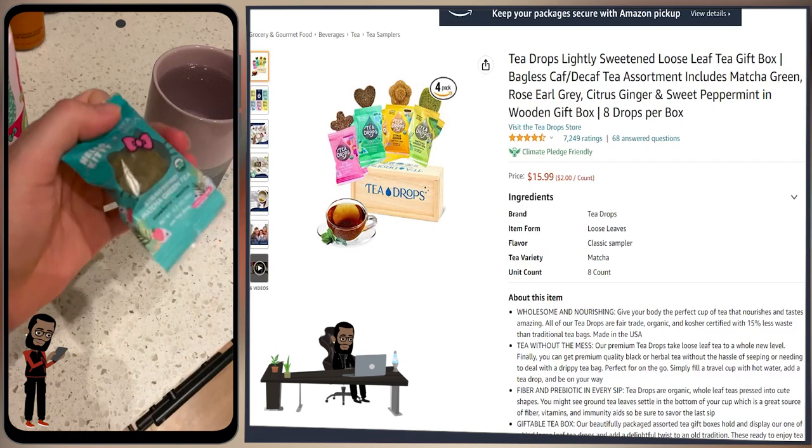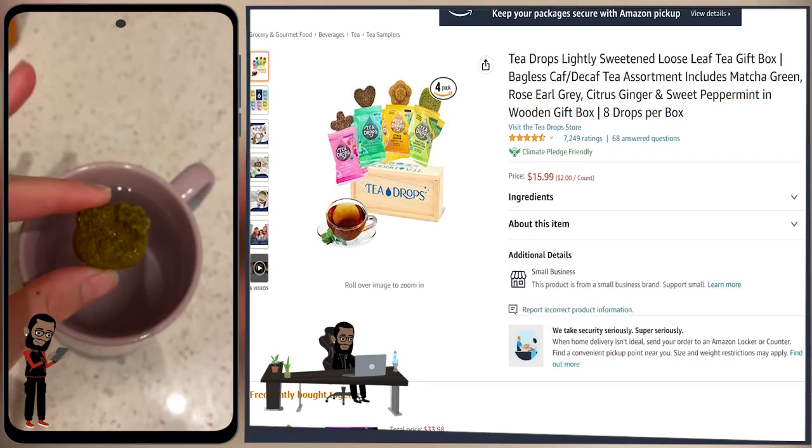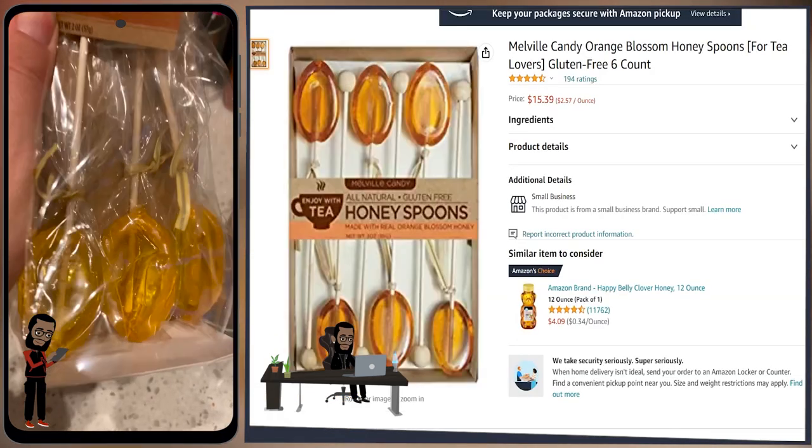Next, we have tea drops. These are little drops of tea that you just drop in your tea or whatever you want to drop them in, maybe the toilet, who knows. And it literally makes me a matcha tea.